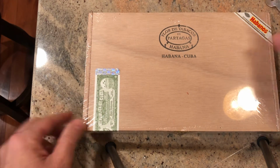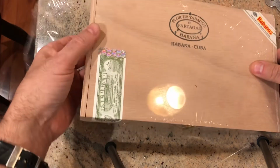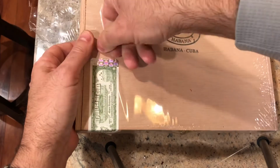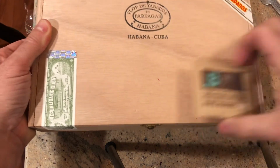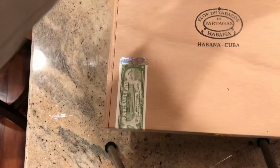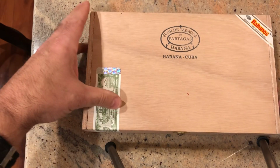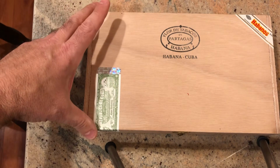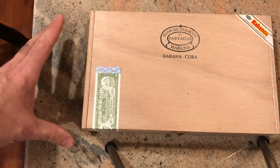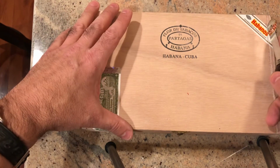Go ahead and get this nice seal. Additional wrapping on these boxes is great for transport, especially when they throw a little Boveda pack in there for the transportation. Greatly appreciated, and definitely a nice little niche. If you're getting your cigars overseas and they're going to take anywhere from 8 to 13 days sometimes to get them, just want to make sure that they are using some kind of humidification, and Boveda is definitely my favorite.